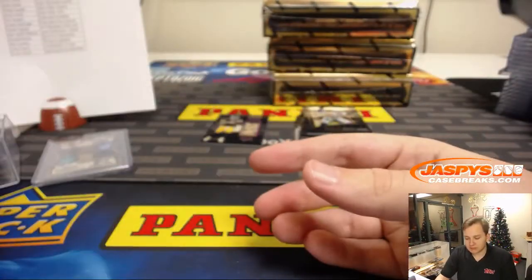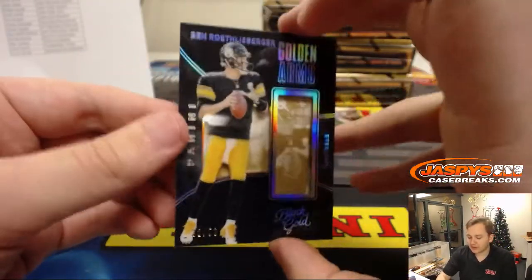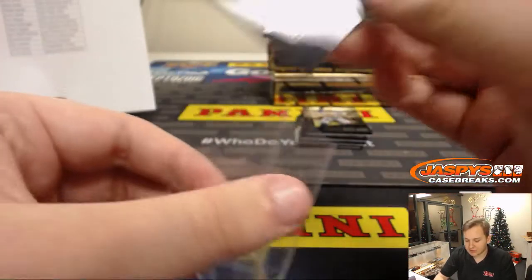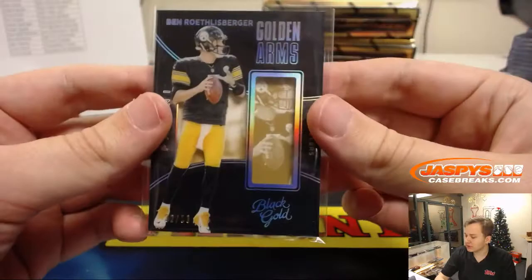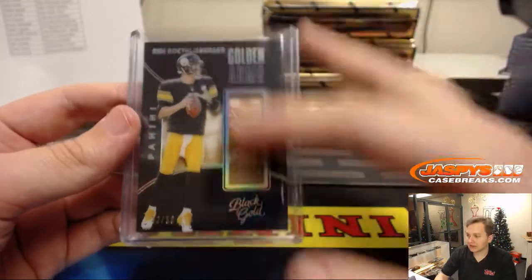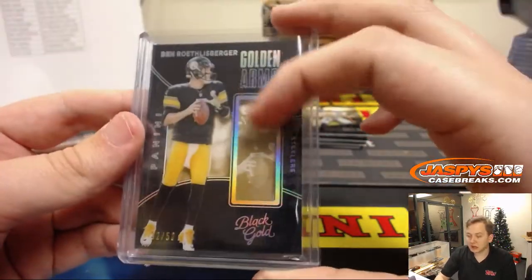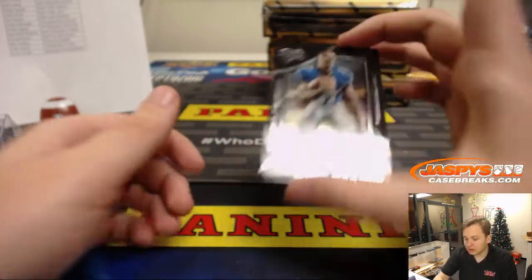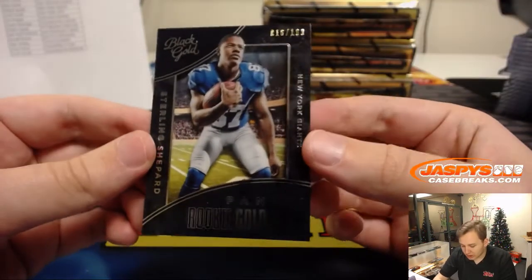Nice hit, John. And we have number 50 for the Steelers. Golden Arms of Big Ben. That is Robert A. with the Steelers. Nice. I like the inserts in here. I like the holofoil they put around those cards. It makes it pop.